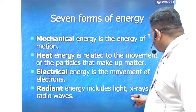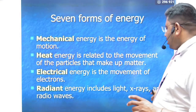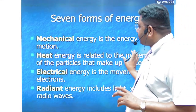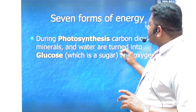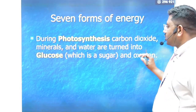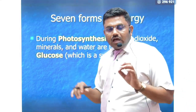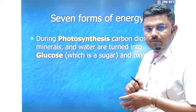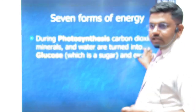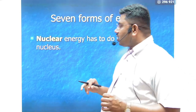Radiant energy includes light, X-rays, and radio waves, which is related to sunlight or rays. During photosynthesis, carbon dioxide, minerals, and water are turned into glucose, which is the food of the plant, a sugar, and oxygen is released from that. Nuclear energy has to do with the nucleus.